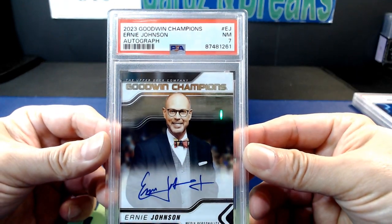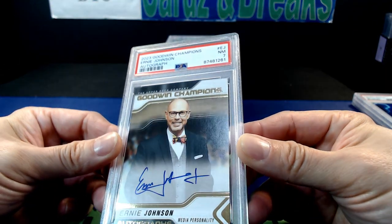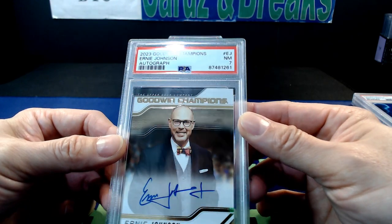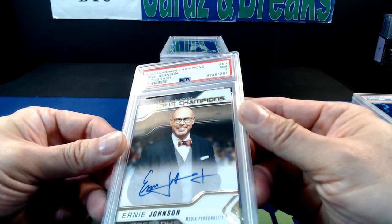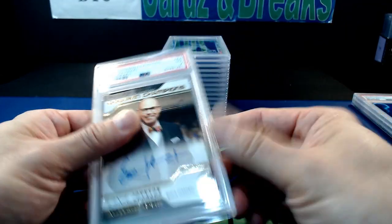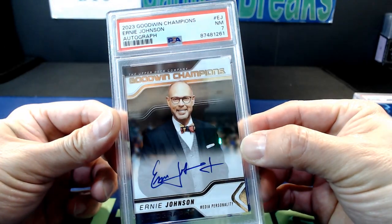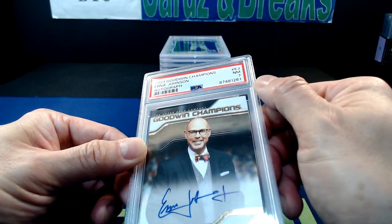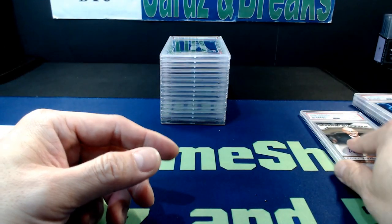Little ouch on this one. This is from 2023 Goodwin Champions, Ernie Johnson, autograph, got a 7. I don't know why he got a 7. Obviously, I missed something. Okay. Maybe that corner. Anyways. Okay.